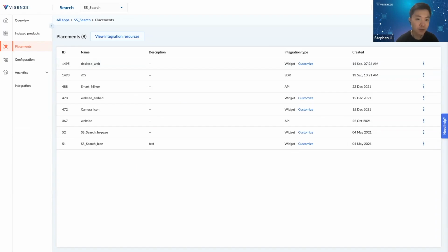And after the app is created, you can easily create placements in the Discovery Suite. A placement is basically a deployable unit that helps you distinguish where you want to place the search experience in your stores. Since visual search works across omni-channel platforms, you can choose to deploy it online, in-store, mobile, website, wherever you need it. And we do provide different kinds of integration options. It could be a flexible backend API integration, a mobile SDK integration, or for simplicity, you can choose to deploy with a no-code web widget option as well.